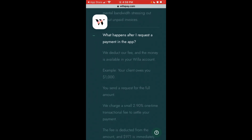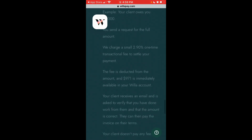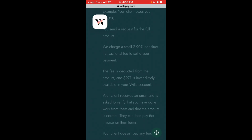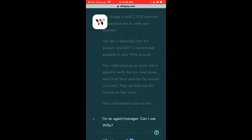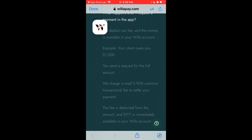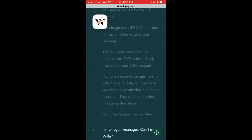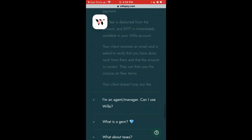What happens after I request a payment in the app? We deduct our fee and the money is available in your Willa account. So for example, if the client owes you $1,000, you just send a request, you instantly get paid $971, and your client receives an email and is asked to verify that you have done the work, and then they can pay the invoice on their terms, and your client doesn't pay any fee.